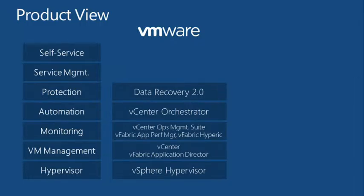But it's clear that Data Recovery obviously hasn't appealed. And I think it's lacking in a few areas around workload and application protection, and we'll look at that a bit later on. And then we get to some of the newer stuff.